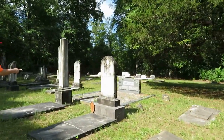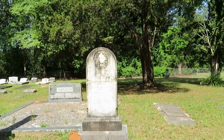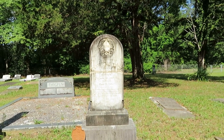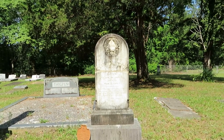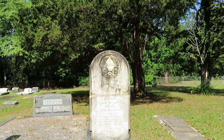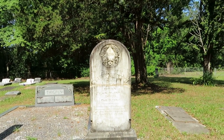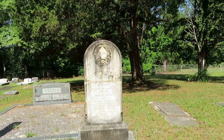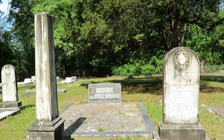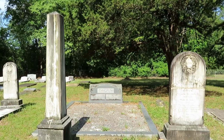This is daughter of a revolutionary soldier, erected by the Ann Phillips chapter of Daughters of the American Revolution, 1884. This is Clorinda Kindred, and she died 1884. She's born 1802. And that's the one I said was kind of new. That's kind of a new grave in comparison to what we're looking at. That has got a 1963 death date on it.